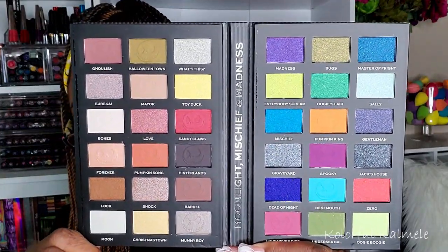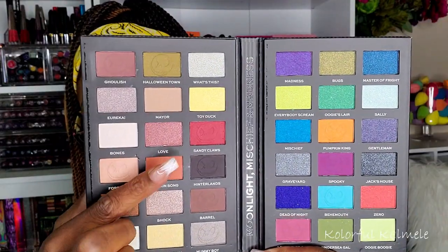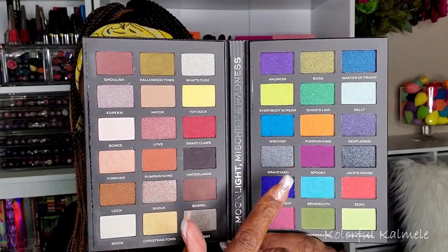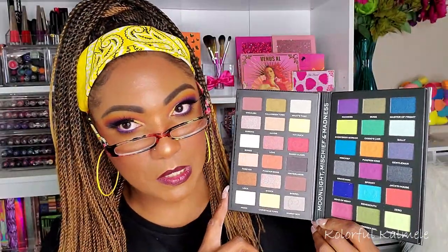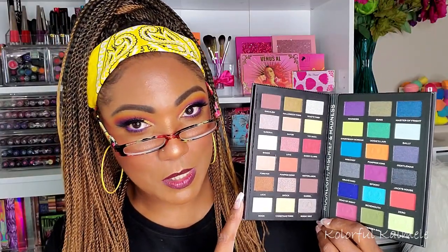But this is what the palette looks like. It has a little basic neutral side with a bright red, deep brown. And then it also has this side with all these really pretty bright shades. I mean, the colors are really, really pretty in here. Now, Revolution is hit or miss quite a bit, so I'm really not expecting that much from this palette. But maybe I'll be pleasantly surprised if it works out really nice. So, yeah, I picked that up. I thought that was cute to add to my collection.